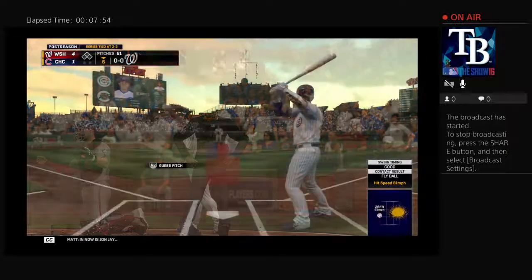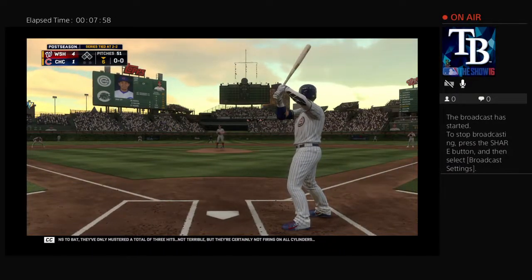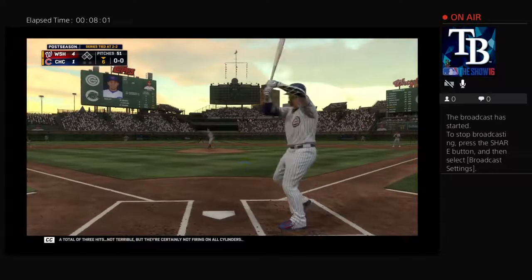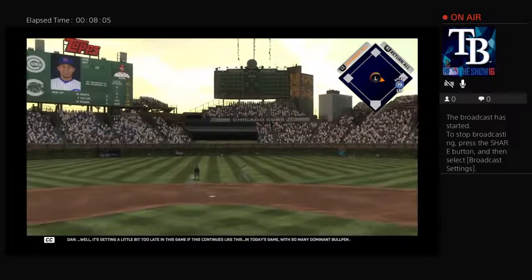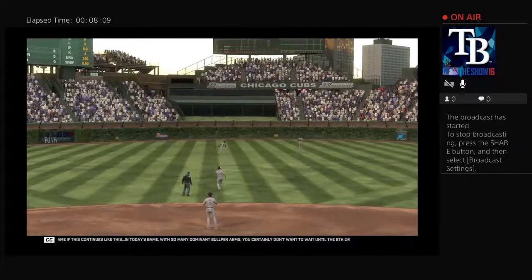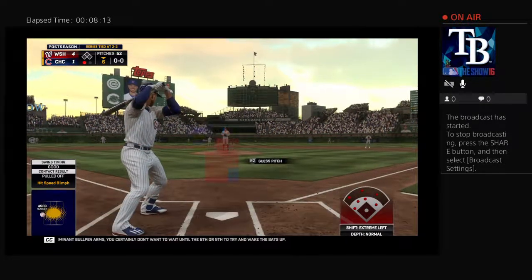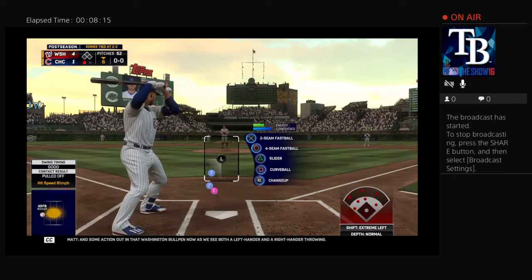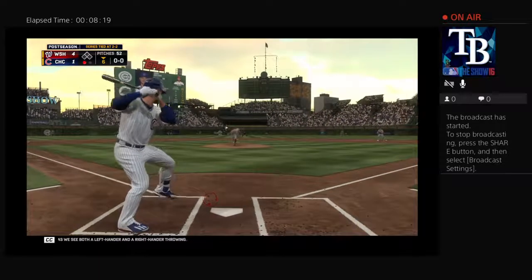In now is John Jay, and through 5 turns at bat, they've only mustered a total of 3 hits. Not terrible, but they're certainly not firing on all cylinders. Well, it's getting a little bit too late in this game if this continues like this. In today's game, with so many dominant bullpen arms, you certainly don't want to wait until the 8th or 9th to try to wake the bats up. And some action out in that Washington bullpen now, as we see both a left-hander and a right-hander throwing.